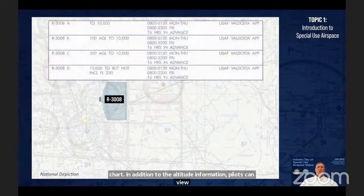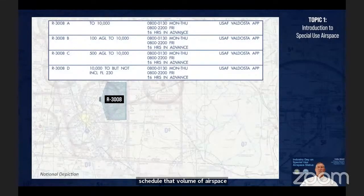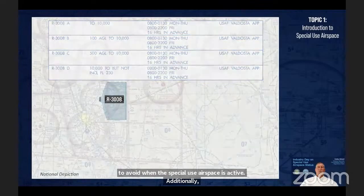Using the two-dimensional charted view of the R3008 complex and the associated altitude information listed in the table, non-participating pilots can determine what airspace to avoid when the special use airspace is active. Additionally, using the times of use information in the table, non-participating pilots can determine when the restricted area complex cannot be scheduled and when they may fly through the airspace in that area unobstructed.